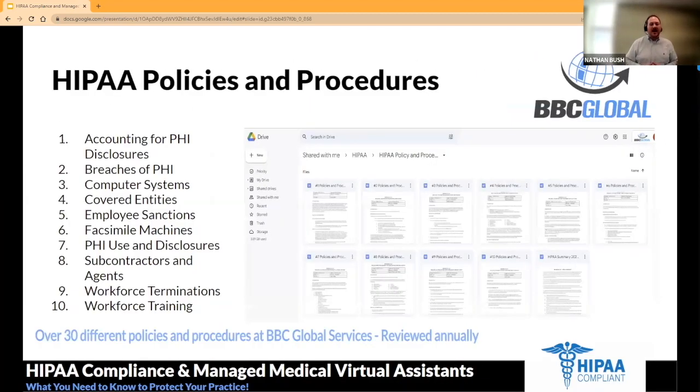And then lastly, Matt's organization has been so kind to take the time to help us develop over 30 different policies and procedures specific to HIPAA, working with private health information. And like those 10 samples that you see on the screen right there: accounting for private health information, what to do in the event of a data breach, computer system. Can your vendors talk to you about their policies and procedures within their organization as it relates to HIPAA? Anything around those four things that they need to know, Matt, that I did not cover?